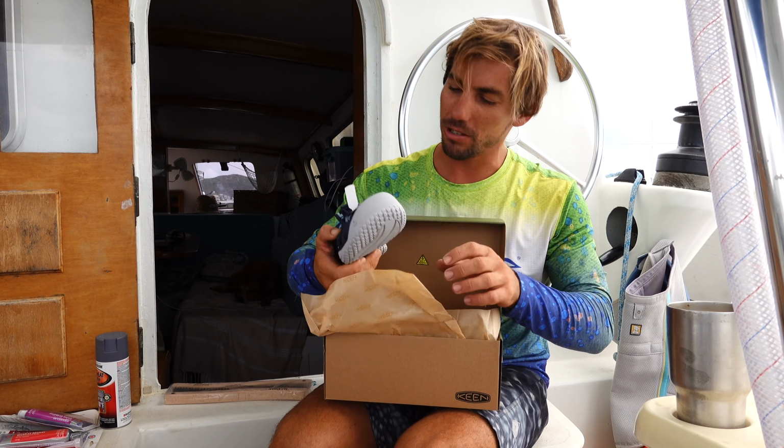Oh my God, so nice. These are the Bajas. They might be the glass. Yeah, these are the glass lenses. Super clear glass lenses. How they look. Wow. Crystal clear. Oh, that's awesome.